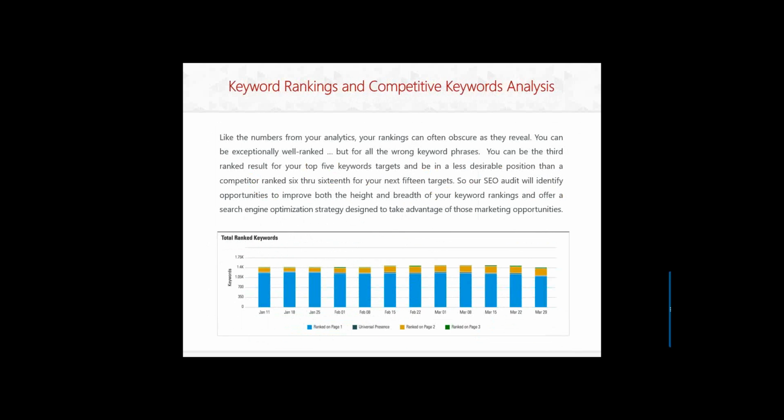So, your keyword rankings and competitive analysis. This is another one that I feel like people don't so much get wrong, but misunderstand. Like the wave of numbers pouring out of your analytics, your keyword rankings data might obscure as much as it seems to reveal. For instance, you can be well ranked for all the wrong keyword phrases. You can also be the third ranked result for your top 5 keyword targets, but be in a less desirable position than a competitor ranked 6 through 16 for your next 50 phrase targets. So our analysis and recommendations will include opportunities to improve both the height and breadth of your keyword rankings. In other words, if you're ranked for 100 terms and you're ranked on page 2, we want to get you onto page 1 and ranked for 300 terms.